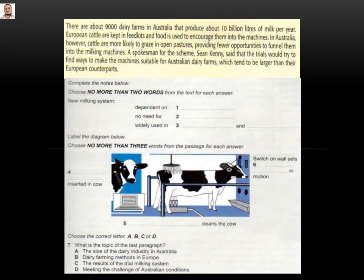Why? Because it says a challenge. In Australia, however, cattle are more likely to graze in open pastures. So, providing fewer opportunities. And in the last line, they say, Shane Kenny said that the trials would try to find ways to make the machines suitable for Australian dairy farms. That means it's a challenge here, which tend to be larger than their European counterparts. So, the answers are number 1, computer technology, number 2, human input, number 3, the Netherlands and Britain, number 4, a microchip implant, number 5, a robotic arm, and number 6, brushes and rollers. Then in the choices we chose D because it means a challenge to the Australian conditions.